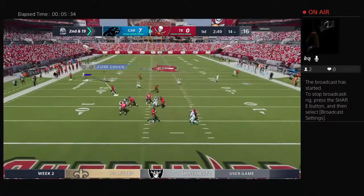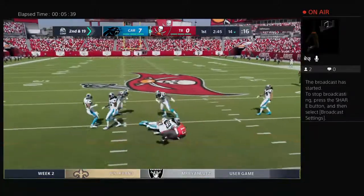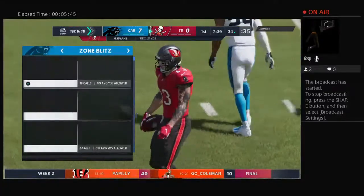From the gun, it's Brady. It's caught by Mike Evans, and he gets this one just shy of the 35 to the 34. A gain there of 21 yards.